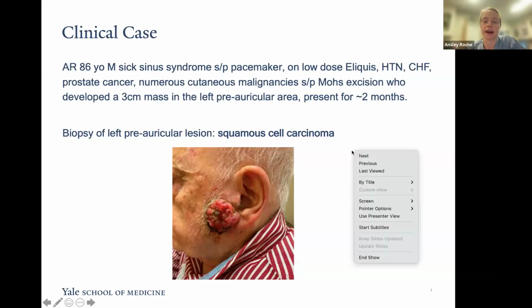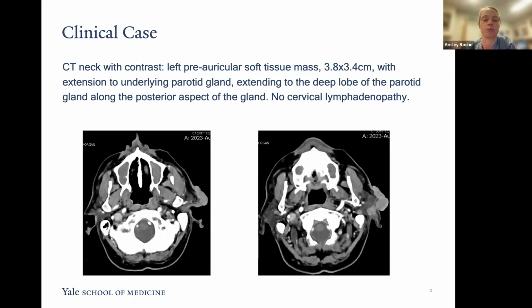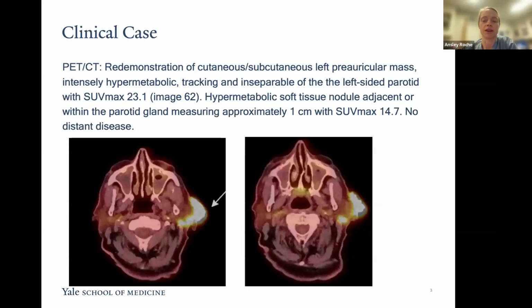Of note, on physical exam, his facial nerve was fully intact, and really no other significant findings, no cervical lymphadenopathy on exam. On cross-sectional imaging, you can see this left preauricular lesion, two sections here. The first one on the left shows the superficial extent of it. And then on the right, you can see a projection of tumor heading into the deep lobe of the parotid, adjacent to where the facial nerve leaves the skull base and heads into the parenchyma of the parotid. No cervical lymphadenopathy was visualized on CT. He then underwent a PET scan as well that redemonstrated this lesion. You can see here it has this crescent-like projection and distribution, and no cervical lymphadenopathy was noted on the PET, nor any distant metastasis.